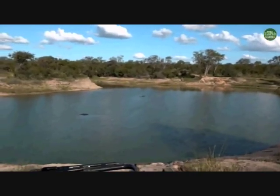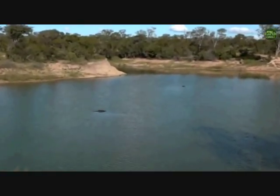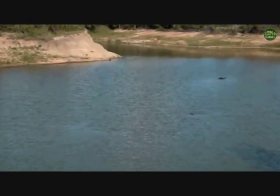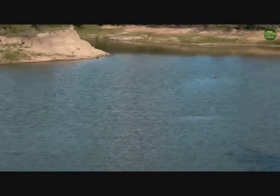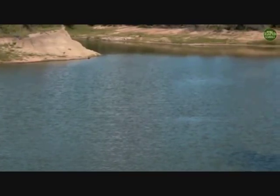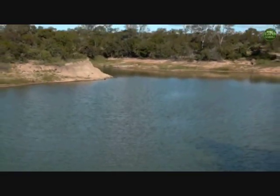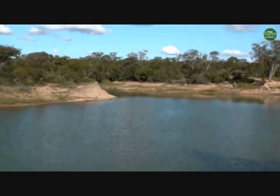I think there's one big territorial bull in here. There might be another younger bull that's not mating with the females. He's just sort of hanging around maybe for company. And then I think there's 2 females that are in this dam. But it's very hard to tell which is a male and female hippo while they're in the water. It's easier when they're out on land.